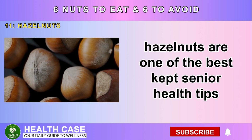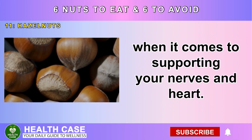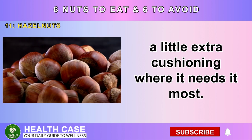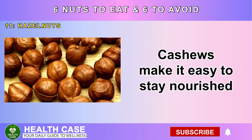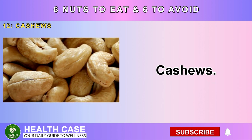That's why hazelnuts are one of the best-kept senior health tips when it comes to supporting your nerves and heart. A handful every few days can give your body a little extra cushioning where it needs it most. Hazelnuts protect your heart and nerves, but if chewing is a challenge, cashews make it easy to stay nourished without the struggle. Number 12. Cashews.